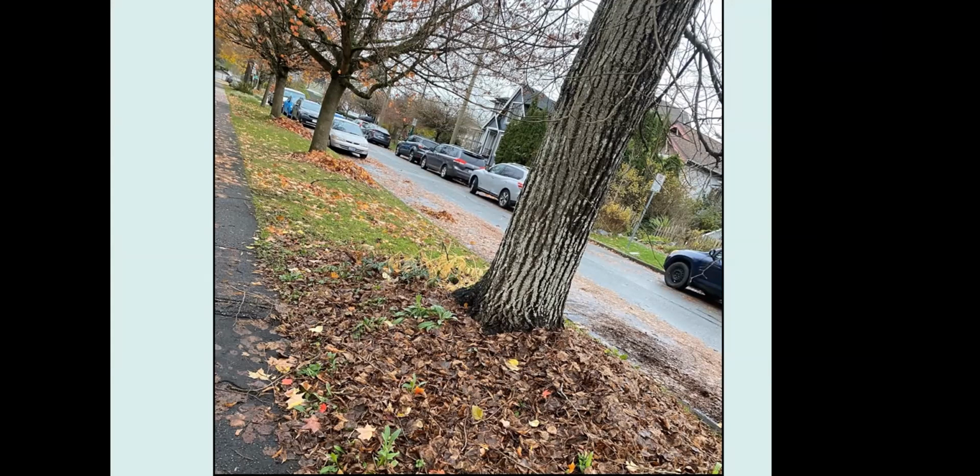The previous picture that I showed with the trees without any leaf litter under them, those are probably really unhealthy trees as well, because all the organic matter that normally feeds the trees is being removed constantly, and there's hard-packed lawn underneath. So this not only feeds the soil and all the insects, it makes for much healthier trees.